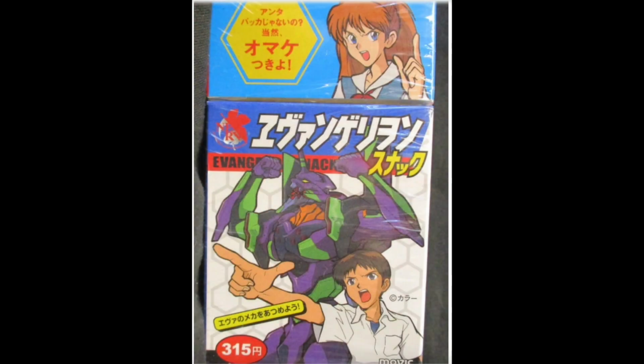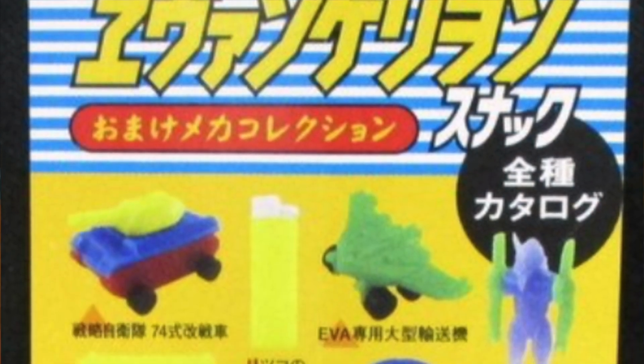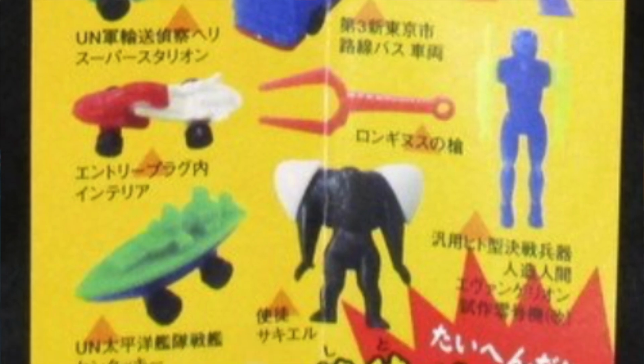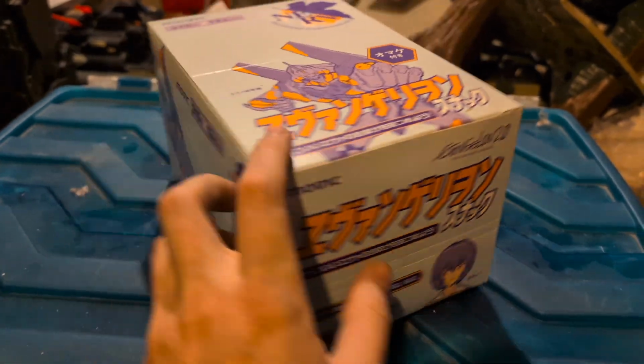So the toys inside were just the various vehicles from Evangelion and a couple suits, all just done in one basic shot color with very few details to them. And they had this wonderful classic look and design to them. And I really thought they were cool. I picked up this whole case.